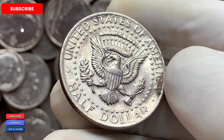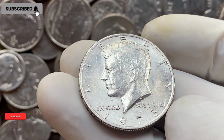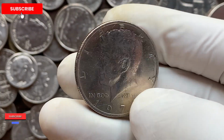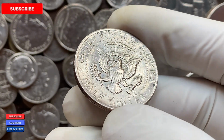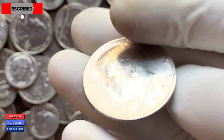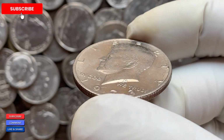A 1985 half-dollar lacking a D has been cataloged as a true rarity. Most Denver business strikes display that mark. When one showed up in a coin show dealer's tray in 2005, it sparked a feeding frenzy. Graded MS 63, it sold for over $750, despite the grade being modest for collector standards. Condition mattered less than the pure thrill of owning something nearly impossible to find.